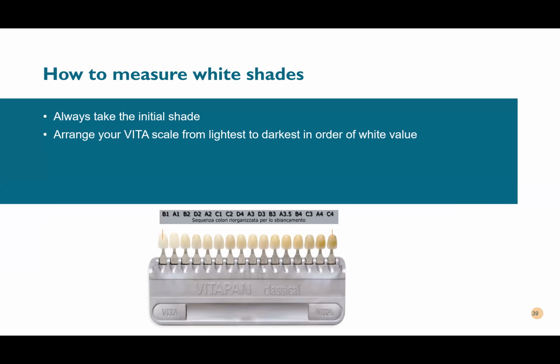It's easier to explain to the patients where we are and what results we can obtain. And even for us, it's better to explain that we are going from, for example, an A2 to a B1, and the patient is going to say, okay, A2, but normally the best one is going to be A1, not B1. So here it's easier to discuss with the patient, and also to get the right shade at the beginning.